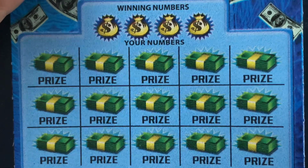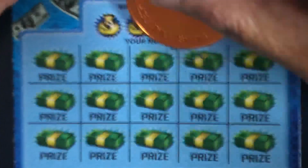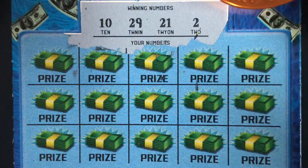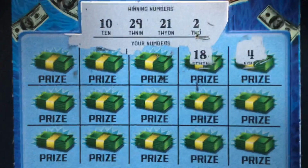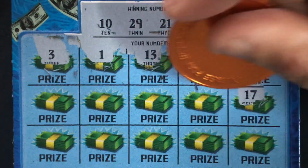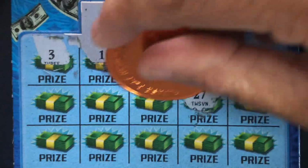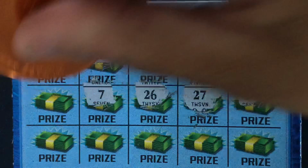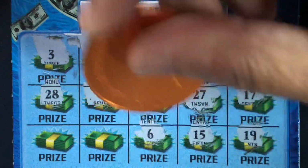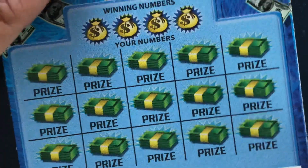Okay. Here we go. We have a 2, 21, 29, and a 10. Got a 4, 18, 13, 1, 3, 17, 27. Come on, symbol. 26, 7, 28, one off, 19, 15, 6, 8, and a 23, nothing. Three straight losers. All right, let's see if we can get something on 16.